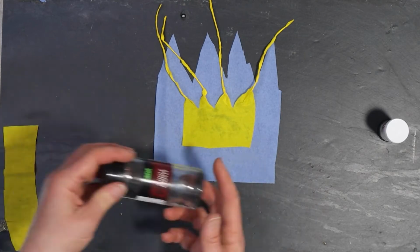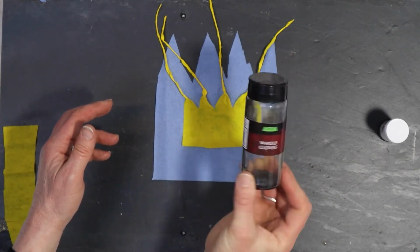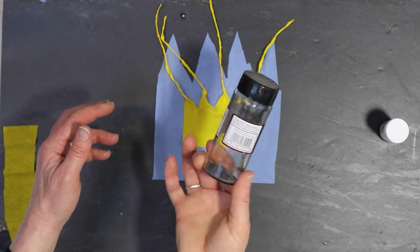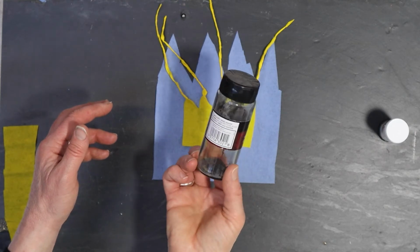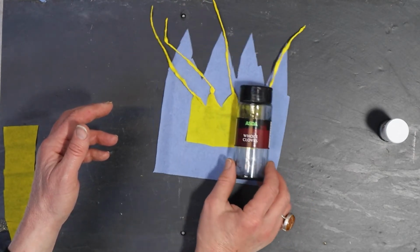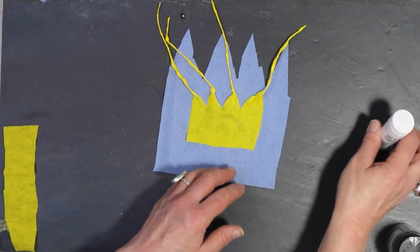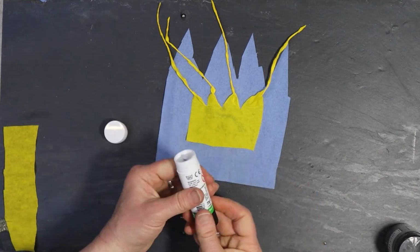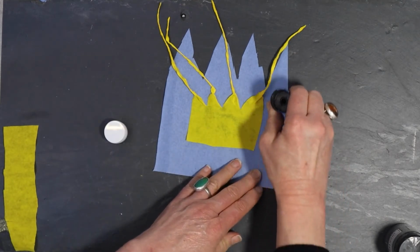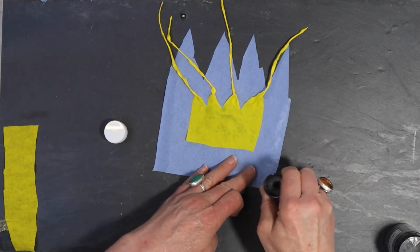Now we're going to use the spice jar next. Hopefully you've bought one in from home, or you've got one to share around. Well, I'd say quite a few to share around really. And these are just the right size for rolling up the bluebell and making it into a cylinder. So we're going to put glue down one side, and again make sure you put enough on there.